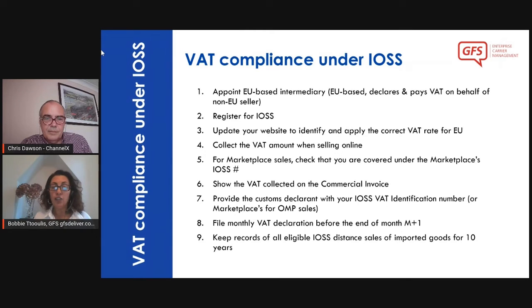Then the last thing to do is every month, your EU-based intermediary will file the monthly VAT declaration, and we'll let you know what you're required to pay in terms of VAT to the EU. And any records of sales that have been made under IOSS, you need to keep those records for a minimum of 10 years.